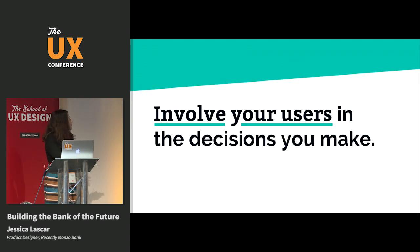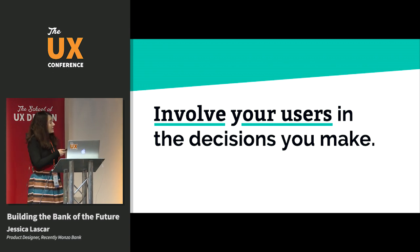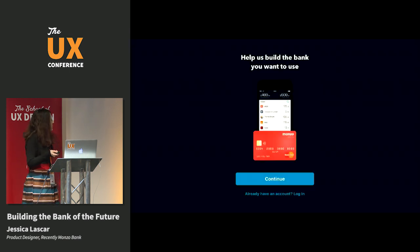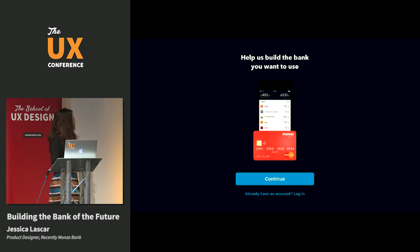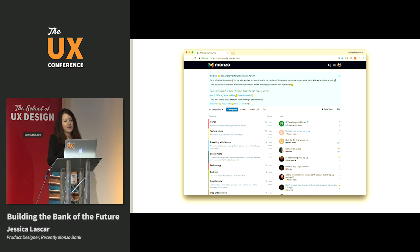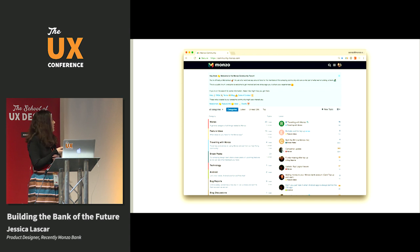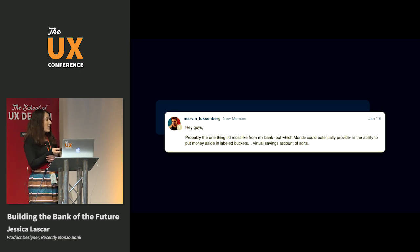The second thing to consider is to involve your users in the decisions you make. So always involve them from the beginning. That's something that Monzo has done very well from the start, trying to involve customers in building the bank they want to use. And they did that by setting up an online forum where people could go and talk about the features they were using, even sharing ideas. In fact, by sharing ideas, that's how one of the most popular features came about, pots, for example, so the necessity of setting money aside.